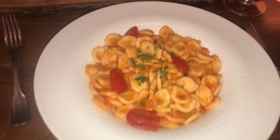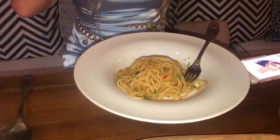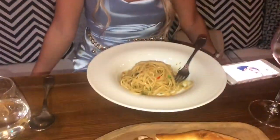Hello, pasta focaccia, which we just inspected, and it's not cheese, is it? I don't think it is cheese actually, but I don't want to say that and then you bite in. It looks like it's just oil. It's deceiving. And then we've got some garlic pasta right here.